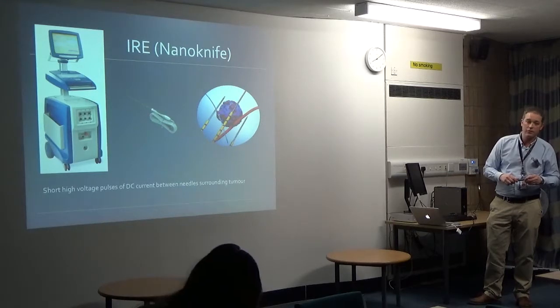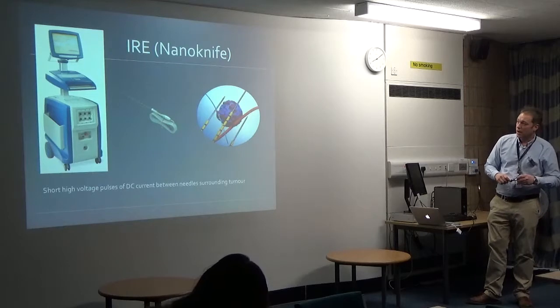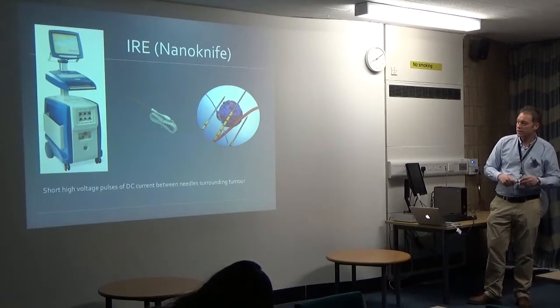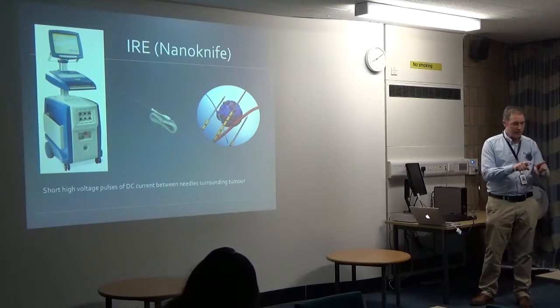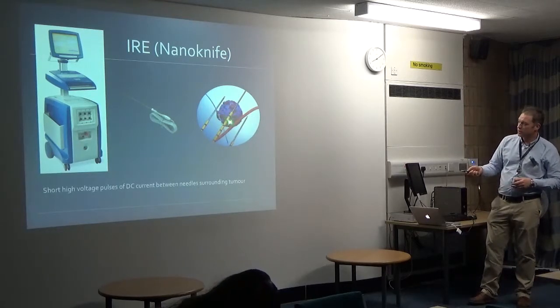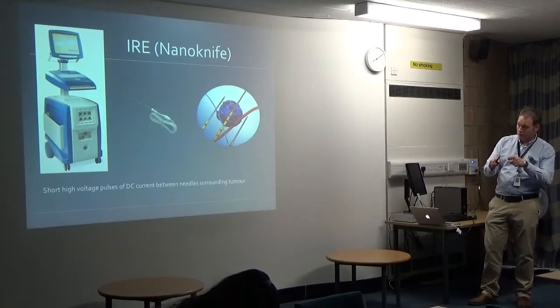We're one of a handful of trusts in the country who offer this service. It's called IRE, or nano knife. We put in these little needles and we surround the tumour with them, and they're essentially pairs of electrodes. So imagine that's the tumour. We put these needles, usually using ultrasound to guide it, around the tumour.